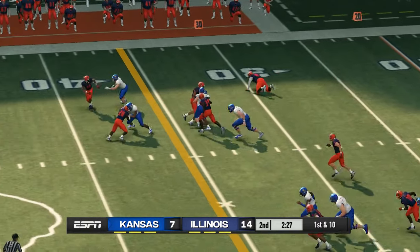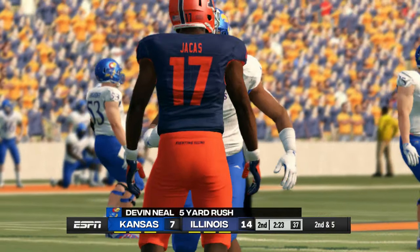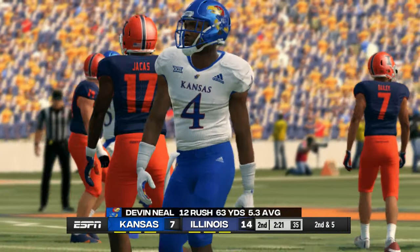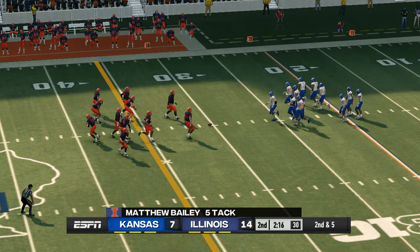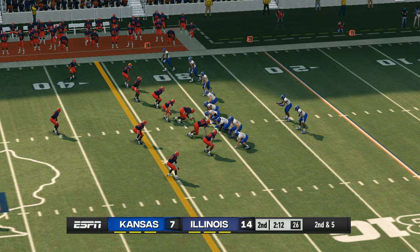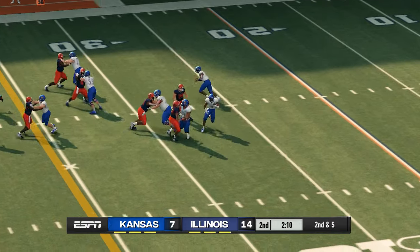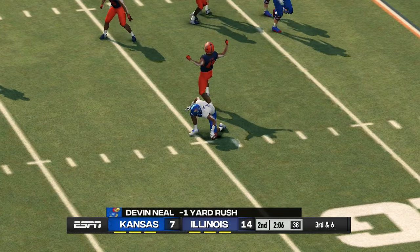Neal up the gut. A 5-yard pickup by the halfback on the misdirection. That brings him second and five. Second and five. Ball on their own 30. Tackle made around the 29-yard line.